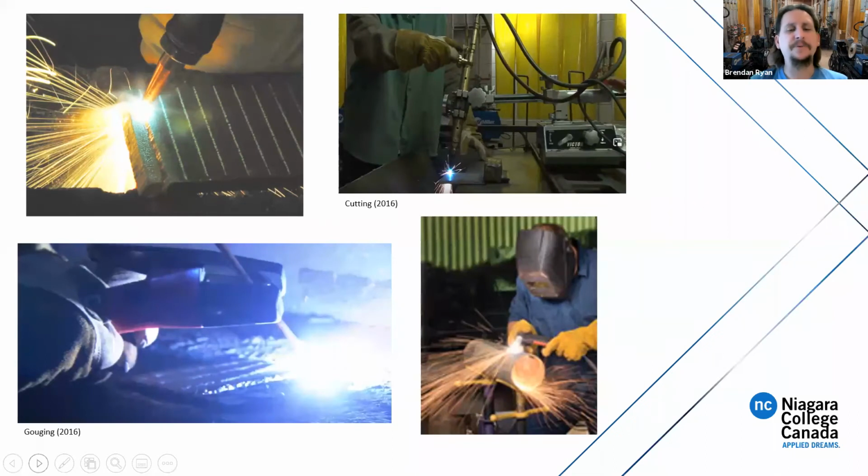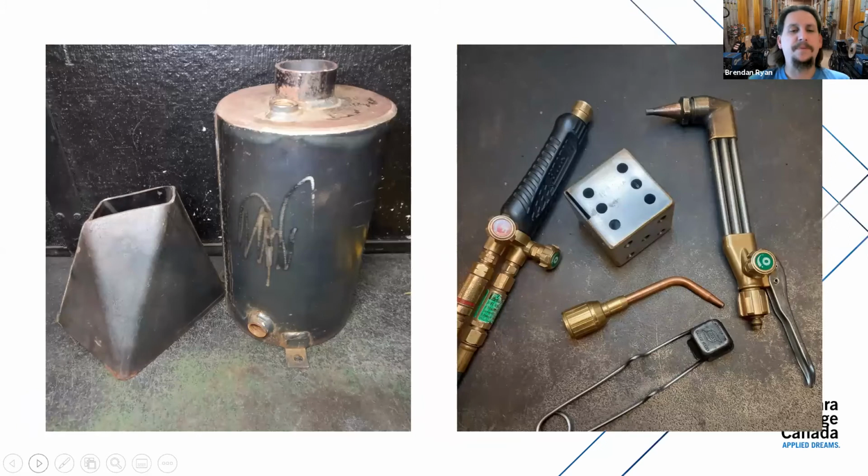On the bottom left, we have carbon arc cutting with air, so gouging, which is used extensively in industry as well. And on the right, we have plasma arc cutting, so another useful technique for cutting steel. Here's a couple projects that we have.